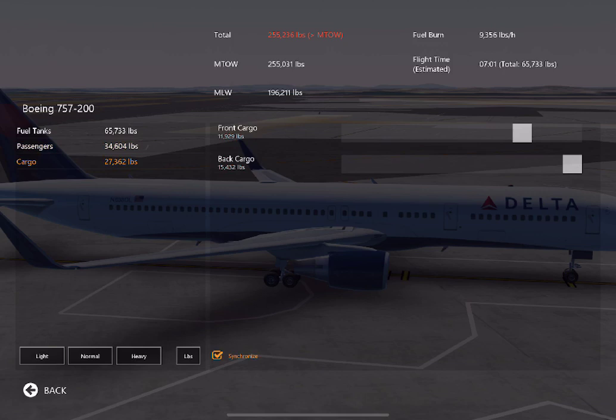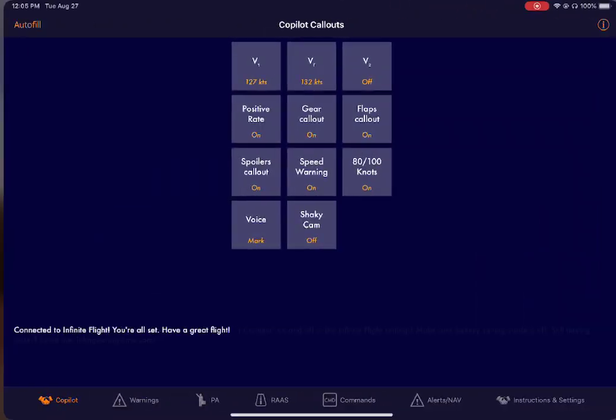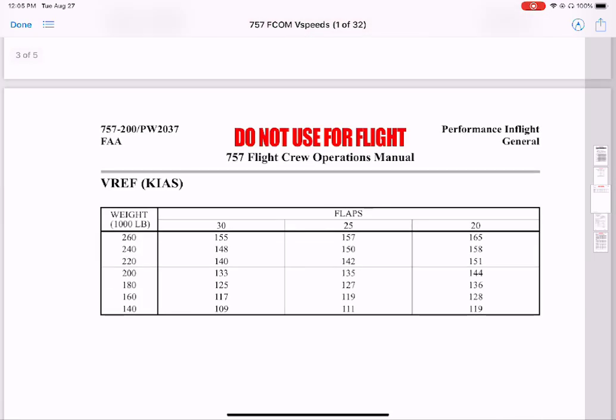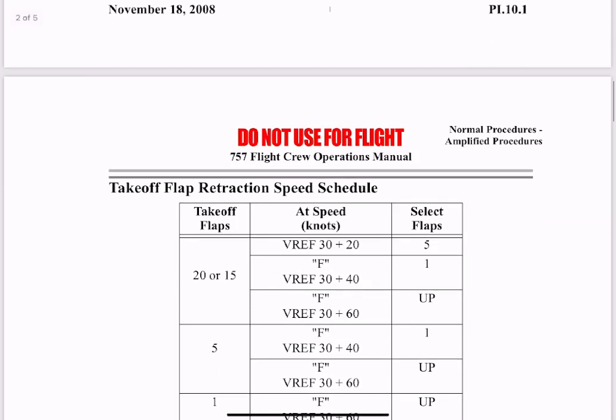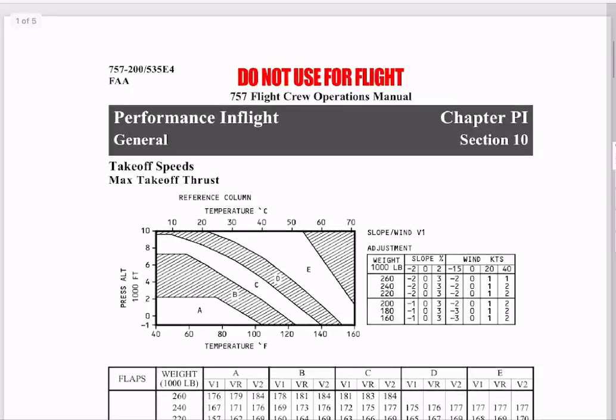I do like to keep the back loaded a little more than the front, so you get about 3,000 more pounds in the back than we do the front. It's just a personal thing of mine. So we're going to just take a look at the old takeoff chart here. And we'll do flaps. We'll start with flaps 5 on a nice long runway. Ref. All right. Flaps 5, 260. And we're looking for, I'm not sure what, I don't know what the ABCD thing is here.